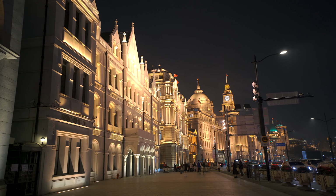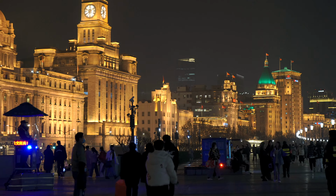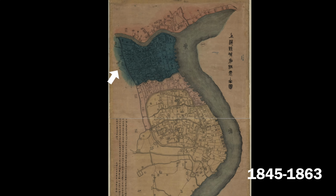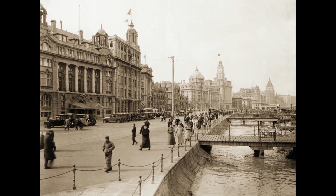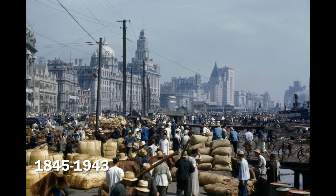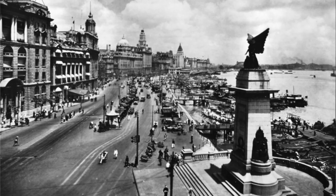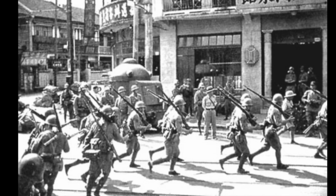The history is long and I'm very lazy, so I'll make a quick summary. The history of the Bund, the way we know it, begins with the British concession, which later joined with the Americans and became the international concession, occupying this area of Shanghai for almost 100 years as a treaty port, and eventually occupied by the Japanese and finally returning to Chinese rule in 1945.